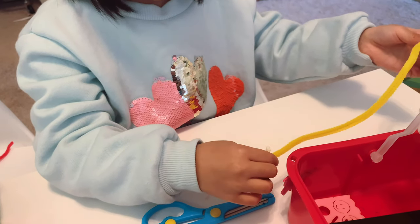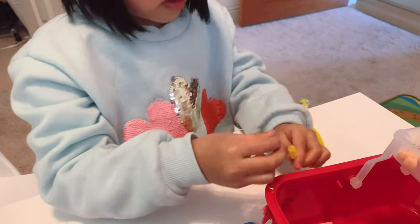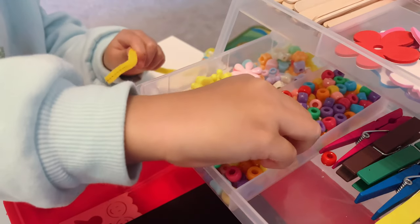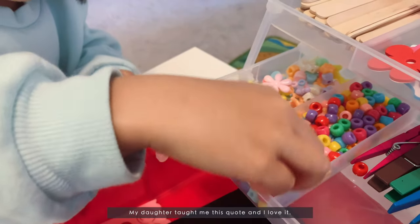We're making little, what do you call those? Clothespin, I guess, clothespin butterflies today. Right, Ava? Yes. And also, it's really fun to do our project. It doesn't matter which color you get. You get what you get and you don't get upset. I love that phrase. So cute.